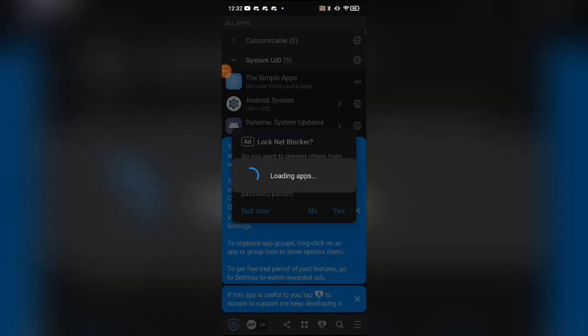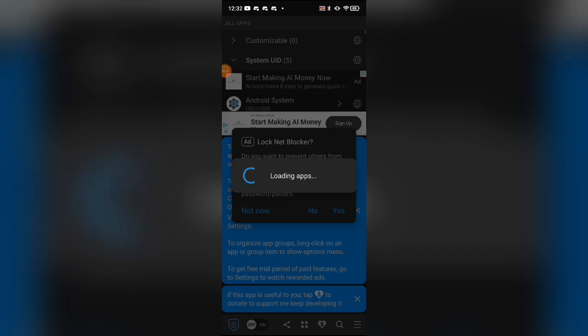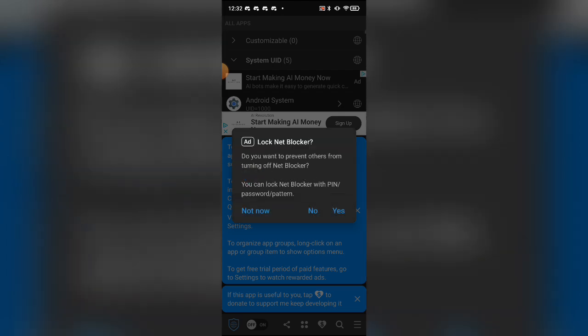Next one's called NetBlocker, and this one's pretty cool. This is also like a tweak on iOS. Let's not load the ad. Come on. I hate ads, guys. Ads are like the worst thing. Alright, whatever. It's not even loading.